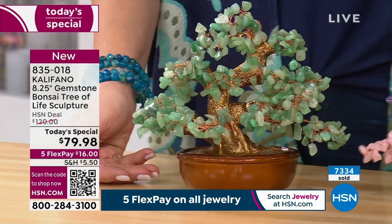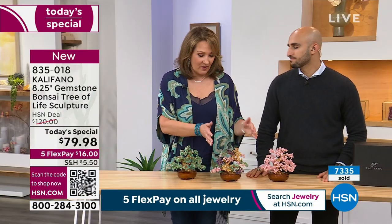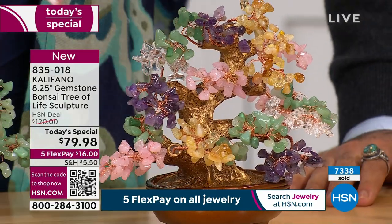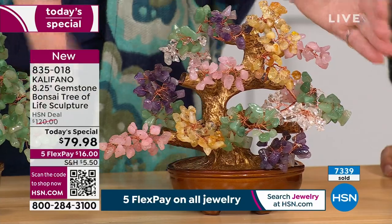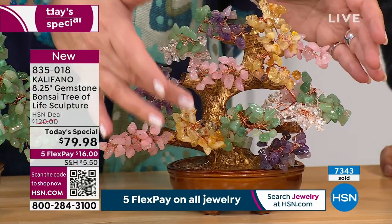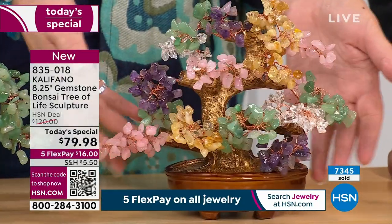And then, of course, the most popular and also Califano's bestseller is the multi. The multi gem is one that, if you can't decide, if I could only own one, I would absolutely choose the multi, without a doubt, because you get it all. You have aventurine, amethyst, rose quartz, citrine, clear rock quartz crystal. It's all here for you.